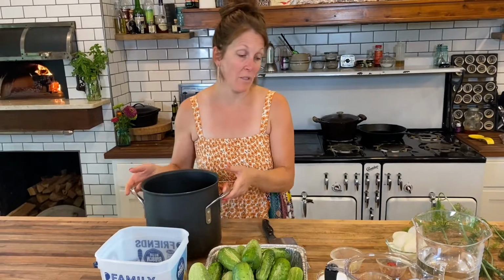It's been a couple hours since we were outside in the sweltering heat. We're coming in. I had to cool down for a while, take a break from the crazy heat. So now I'm ready, and I've got all of my mise en place here ready to go to make these quick refrigerator dills. This recipe actually came from my Aunt Amy, who lives in Wisconsin, and I tweaked it, of course, just a little bit, and it is fabulous.